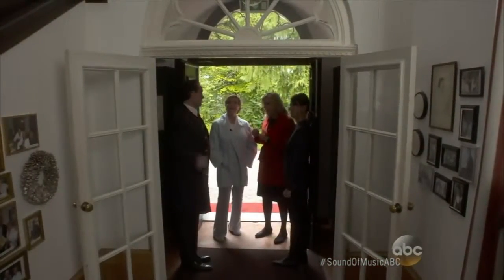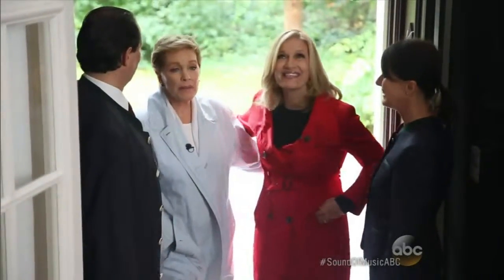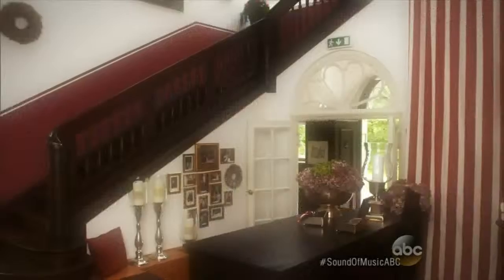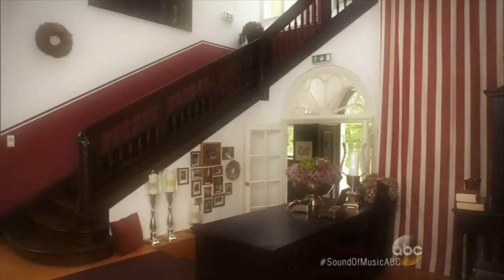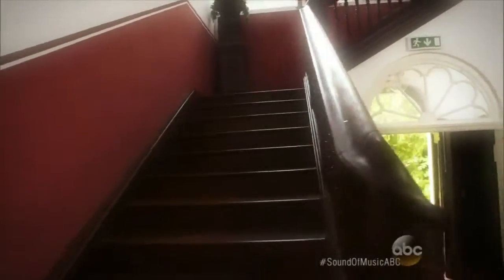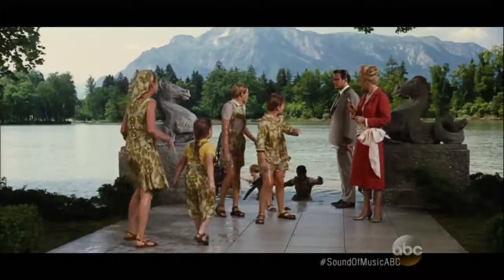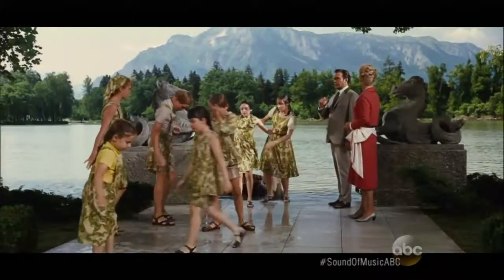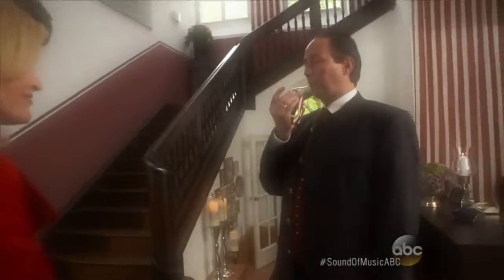This is the original staircase. Are you ready? You remember in the movie? The staircase is sweeping in 3 dimensions. But this is the real staircase where the real Von Trapp children came streaking down the banister head first. And no wonder their father used a whistle. We have a similar whistle here.